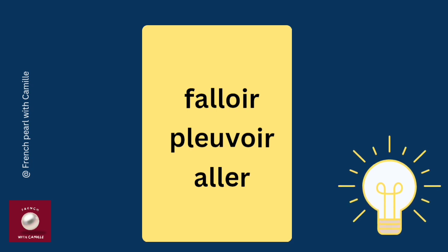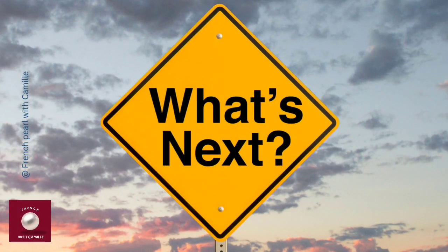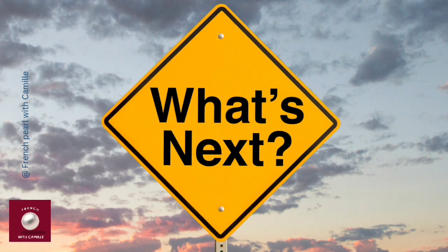So I hope this was useful. Hope you have taken notes of all these sets of verbs that I've given you. Let me know in the comments how many sets you have got altogether. So what's next? Next we'll be conjugating from each set so that you can become familiar and master the French conjugation. We'll be doing it in the present tense at first.